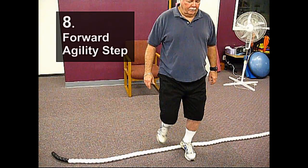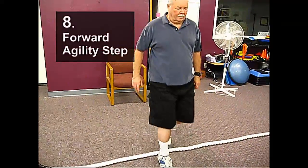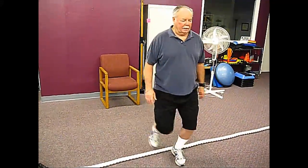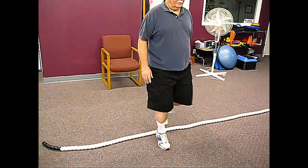Exercise number 8 is called a forward agility step, and this is a great exercise to improve your coordination and your forward and backward stepping pattern, as well as good training for lifting your feet higher when you step over obstacles.